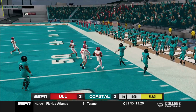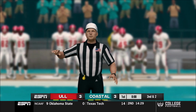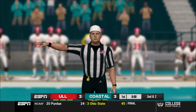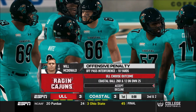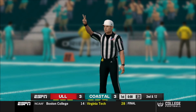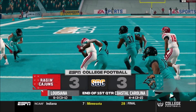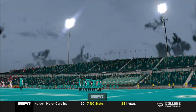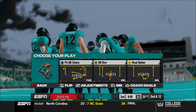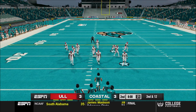Pulls in the pass and steps out. This flag came from the defensive secondary. Let's see what the call is. Second down. We've played one quarter. 3-3 tie. Welcome back here. We resume action now here in the second quarter.